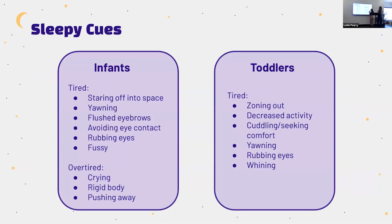All right, now we can talk about sleepy cues. Sleepy cues are simply signs that a person is ready for sleep. For infants, this can be helpful, especially if you're trying to figure out each unique child's needs, because not every baby is going to need sleep after exactly 30 minutes awake. You can also pay attention to their sleepy cues. When infants are tired, they start staring off into space, yawning, and getting red, flushed eyebrows. They avoid eye contact, might rub their eyes, and get a little fussy. If they're overtired, they start crying a lot, like the witching hour that everybody probably knows. Then they get a really rigid body, they're not relaxed, and they'll even push you away at times.